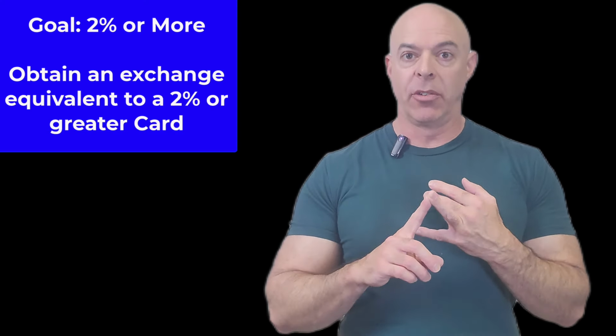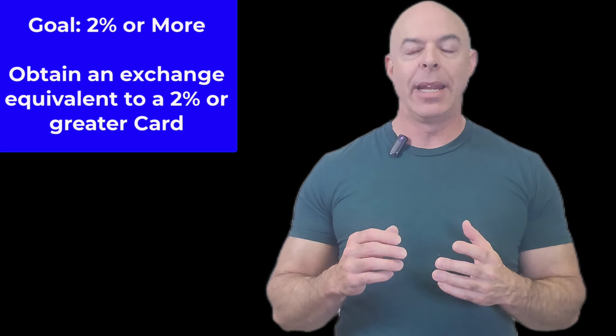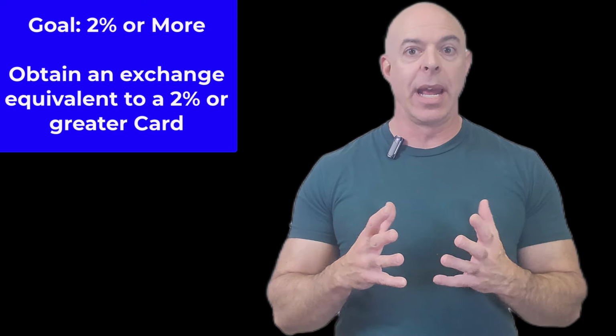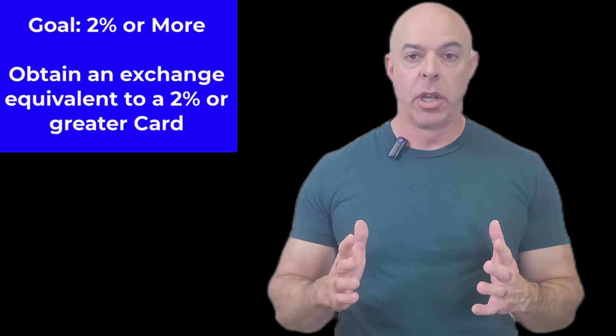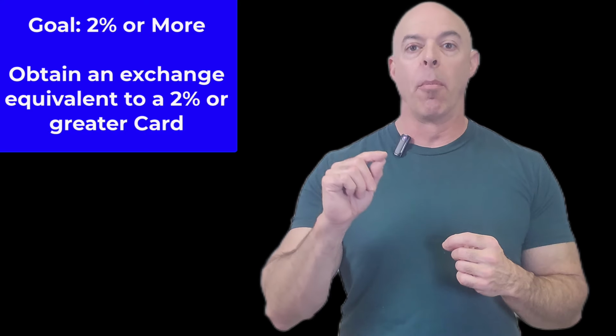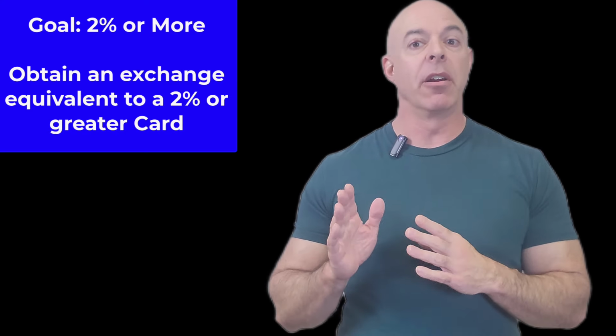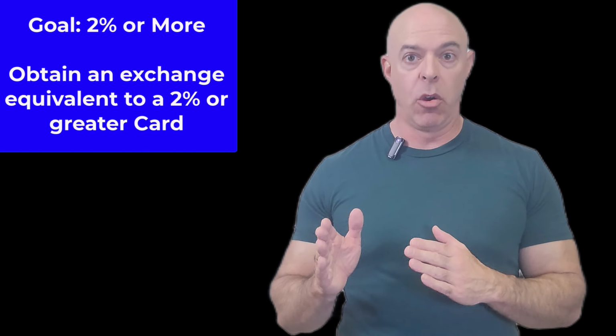So why would you use a credit card and get miles for flights if when you redeem your miles for flights, you're only getting a value of 1% or 1.5%? You wouldn't. You would rather just use a cash card. So for me, I only use my points if I'm getting 2% or more in value when I redeem the points for something like a flight or a hotel room.